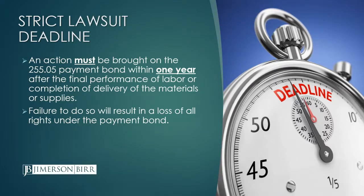When you file the lawsuit, you have to sue the surety. That's the one party that has to be named in the lawsuit. Typically, you will also name the contractor that got the bond as well, but you don't have to name the contractor. It's not required, but typically you'll see that as well. But you have to name the surety on the bond.